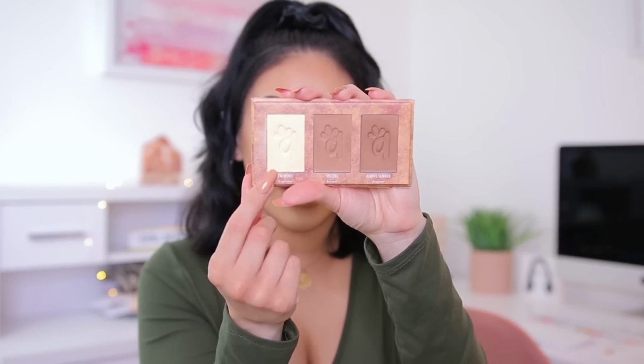I really love the shade right here, which is called I'm Woke. It's a brightener shade, and I'm usually not really into that really light under eye. Today I have this on, but I feel like this one is so wearable. It is so pretty. It really does brighten your under eyes and make you look very awake, just like the name implies. And then I love the shade Soltera, which is a really nice, almost warm, but a little bit cool tone as well.